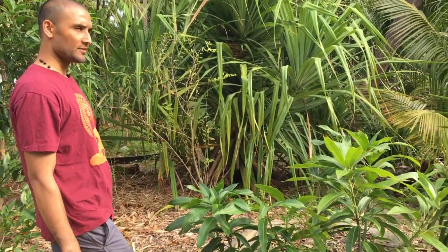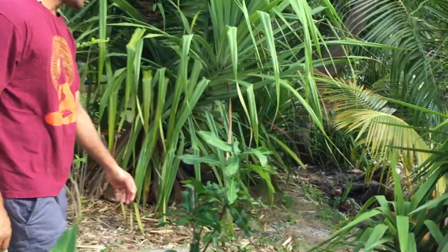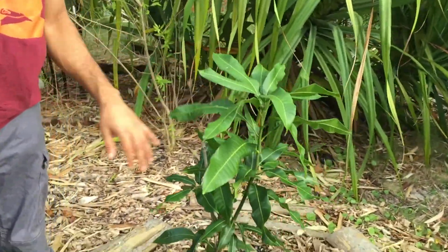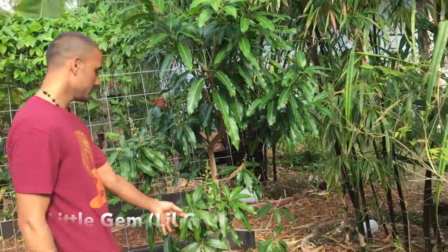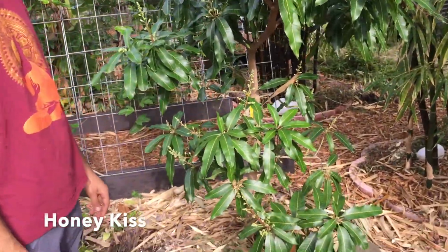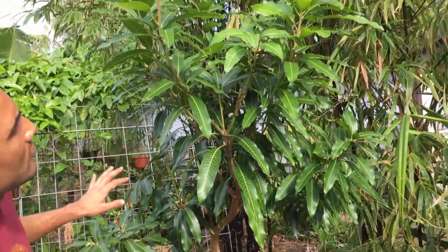There are some smaller trees that we just planted this year, and I wasn't expecting anything to happen. So this is a Lil Gem, and this is our Honey Kiss tree, which is also going into a lot of blooms for the first time.